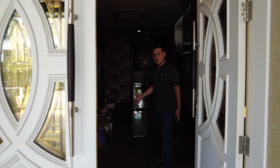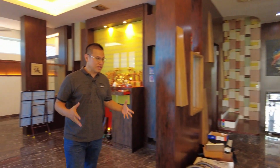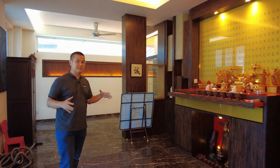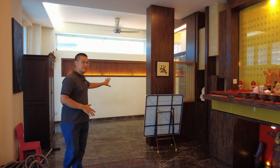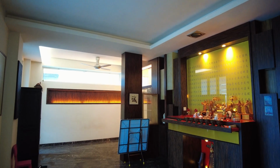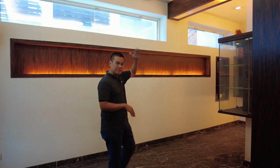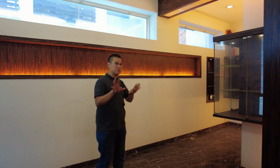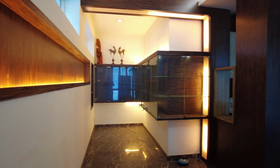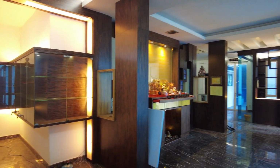Welcome guys to this bungalow in Saujana, Glenmarie. Just take a look at it. As you walk in, you have a nice huge foyer. Actually, the owner has extended this part of the house, so you get additional space for this floor. This is actually the ground floor because this has a split flooring. The living hall is upstairs, which I'm going to show you shortly. The owner created more space so he can put all his trophies and his things that he likes to see on a daily basis.